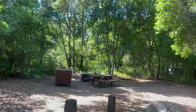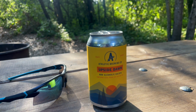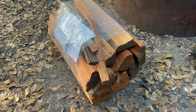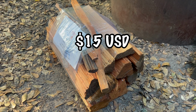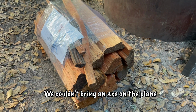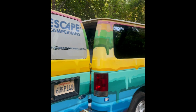Here's our lovely campsite here at Henry Cowell State Park. After a stressful grocery shopping time, it's time for a nice cold brew and some relaxation. And some sausages. Here is 1 cubic foot, which is $15 for firewood. US. Wow. And there was maybe 3-4 pieces of kindling. Grilling up some sausages here on the back of our camper van. Our escape camper van.